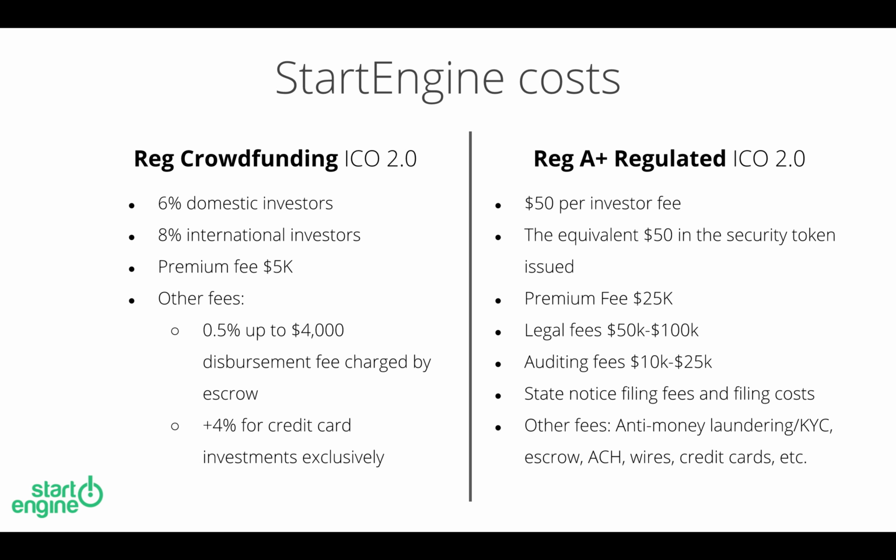Regulation crowdfunding is probably my favorite of these regulations because the costs are so low. This is the only one StartEngine can do a flat fee on, 6% of domestic investments and an additional 2% on any international investments. The premium here is only $5,000, and the other fees are the disbursement fee, which is pretty low, and an added fee for investments that come via credit card. But you can see all the costs with Reg CF are here.